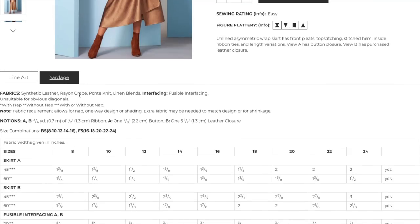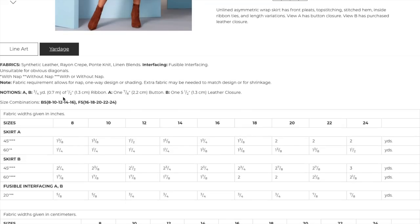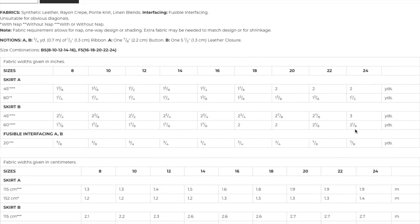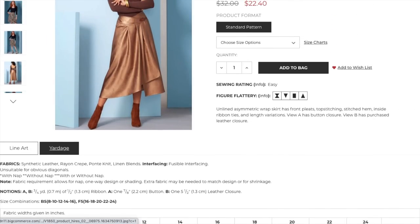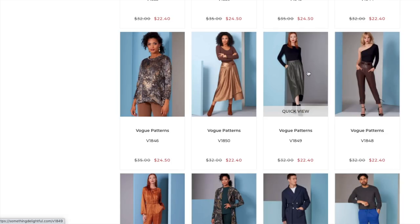Okay, synthetic leather, rayon crepe, ponte knit, linen blends. And then you have your ribbon, a button, or a leather closure. Not a ton of fabric. The long one is 2 1/8 yards, but the short one is like you've got a scrap of 1 1/2 yards somewhere. Cool. That's fun. Different, you know? I haven't seen anything like that in a while or ever.